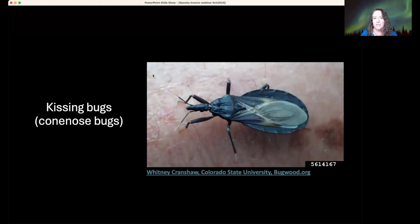And we talk about the kissing bug because, yes, it is feeding on blood, but it is also a carrier of Chagas disease. And Chagas disease is rare in California, but it's a possibility. But you get Chagas disease not from the mouth part of the kissing bug. The disease, the bacteria, is actually caused by the poop, the defecation of the kissing bug.